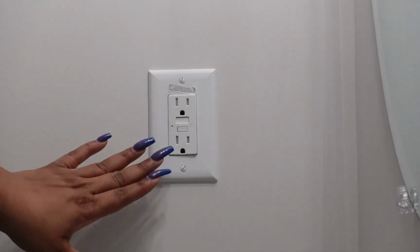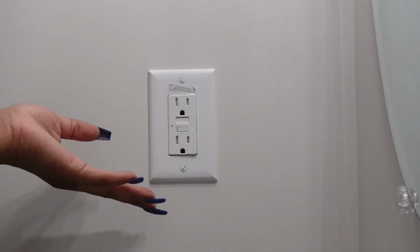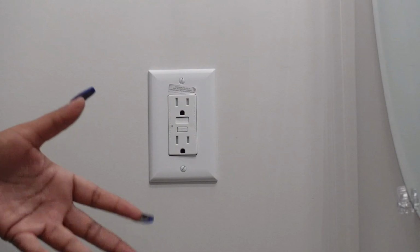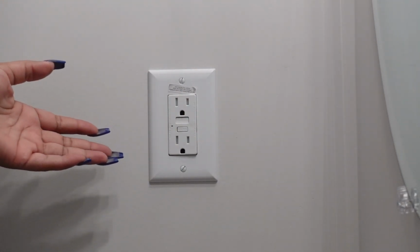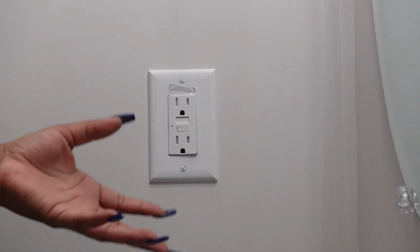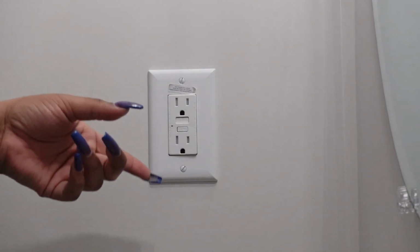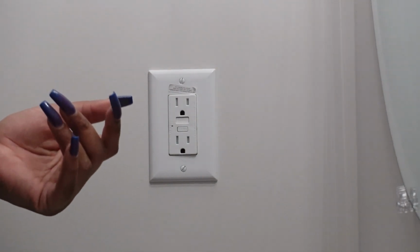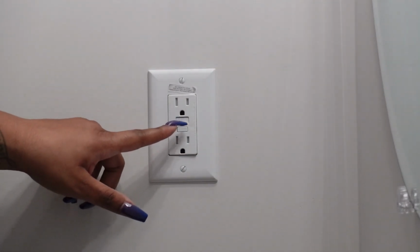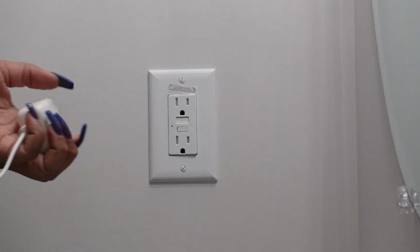So if you are not aware, this is a GFCI outlet. I'm not a professional, obviously, so I can't tell you all the technical ways it works. But basically, they put these in areas where there's going to be water, like the bathrooms, the kitchens. I had one installed where my farm stand is, so that if the outlet detects a change in current, it will trip. Change in current can be from like water, for example. It'll trip so you don't get electrocuted. So that's why you have these test and reset buttons here. So right now, it should be working.